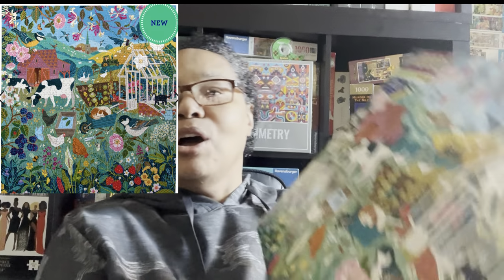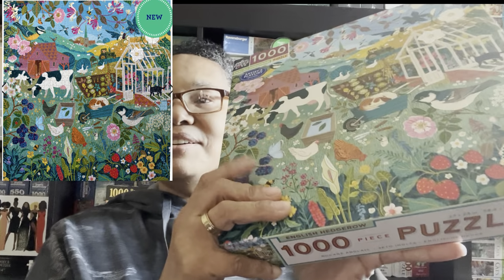But there's also a rooster, a chicken, there's birds, there's a cat, there's a dog, there's a greenhouse right here. Strawberries, you've got plants. It's just great. Got some blueberries right there. Blueberries remind me of when we went to Maine as a kid, we would go maybe 2 or 3 times every summer while I was growing up. And one of the best memories I have of going to Maine was picking blueberries. So this puzzle really appeals to me.